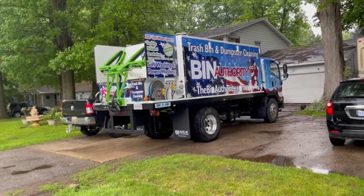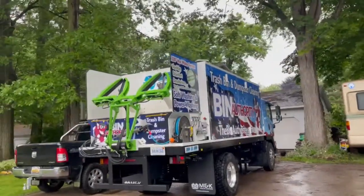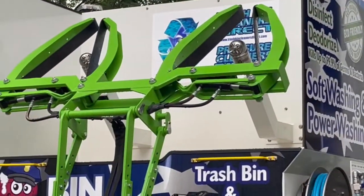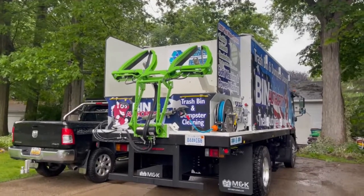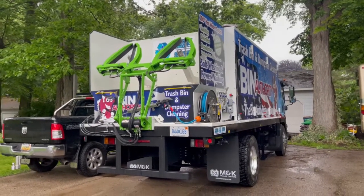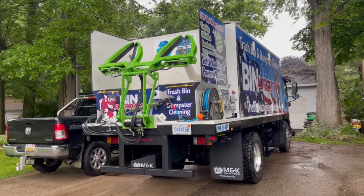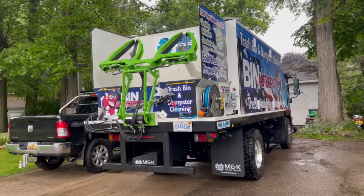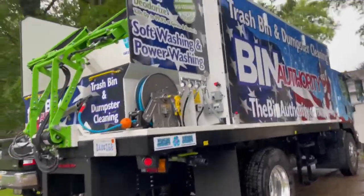This has dual bin lifters. It has our new 3,000 pound rated, high temperature, 235 degree stainless steel cleaning heads. We have an extreme heavy duty lifter assembly. A lot of the light duty ones are cracking and breaking. We have never had that happen to us yet, knock on wood. We have a 5,000 pound rated retractable hose reel. We run 10,000 pound rated stainless steel ball valves.